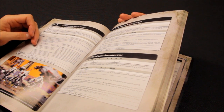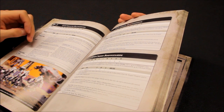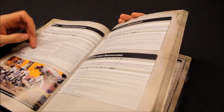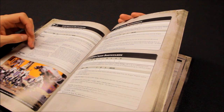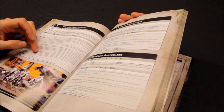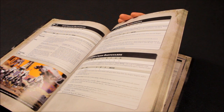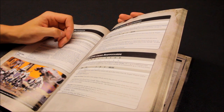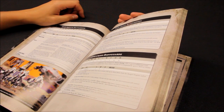Infiltrators. During deployment, this unit can be set up anywhere on the battlefield that is not within your deployment zone or your opponent's deployment zone, and is more than 12 inches away from any enemy unit. So there is that option. They do move 8, so you could close the range pretty quick. Target lock: a unit with target lock does not suffer the penalty to their hit rolls for moving and firing heavy weapons, or for advancing and firing assault weapons. We covered that. Camouflage fields: your opponent must subtract 1 from all hit rolls for attacks that target this unit. That's it. That's their protection.